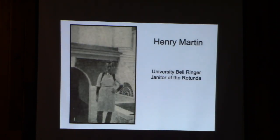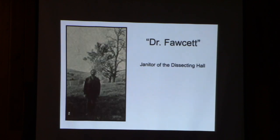So some of them you'll know. Henry Martin, very well known here, the bell ringer, janitor of the Rotunda. This is Dr. Fawcett, in quotes, and a lot more research has been done on these individuals to reveal who they really are and the story behind them. I can't do all of that today, but just to show you, this is in the yearbook.